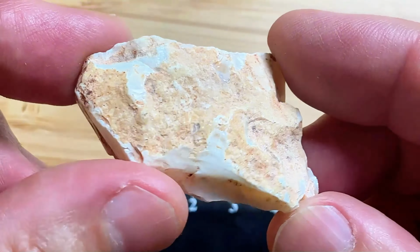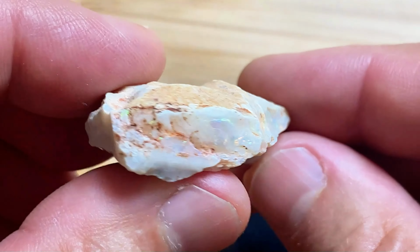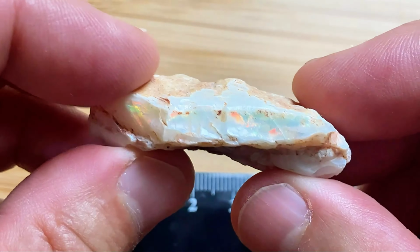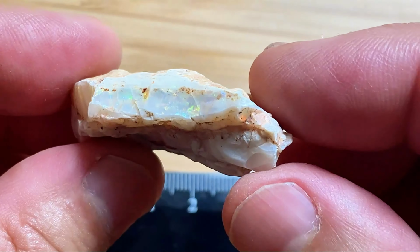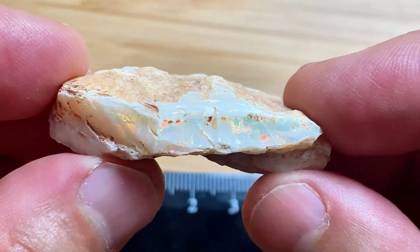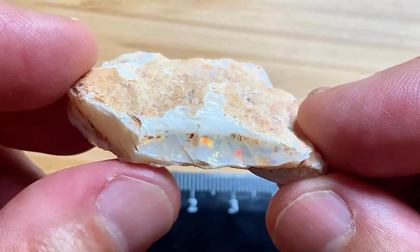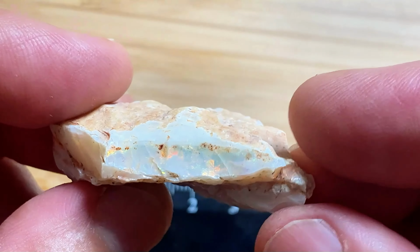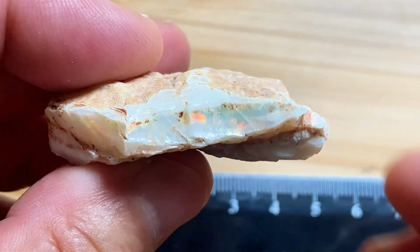But this one, I was dividing, going, okay, should I sell? Should I put on the website? I know you people love getting these big rocks. And if I put a nice price on it, it will just sell straight away. But I thought I haven't done a video with a big rock for a little while, so this is it.